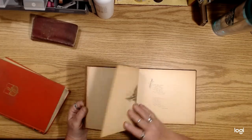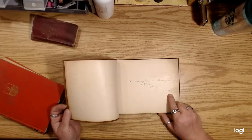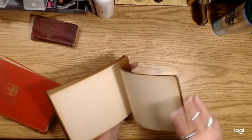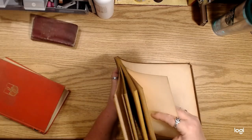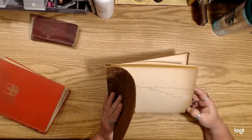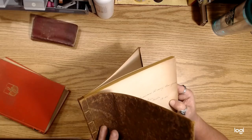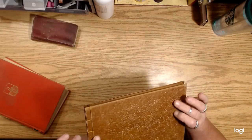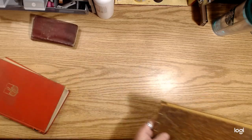Let me see. There's no copyright on it, and where it's dated here, the year is unreadable. This has got to be really old. I think it says 1917, or 1912, something like that. Anyway, it's really cool. This cover is deeply embossed leather. So that's gorgeous.